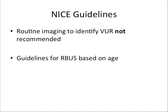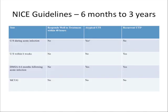So these are the NICE guidelines. The National Institute for Health and Clinical Excellence in the UK are a little bit older, from 2007. But again, they do not recommend routine VCUG after first febrile UTI. And this is coming from the UK, where in general their approach is a little bit more conservative than here in North America.